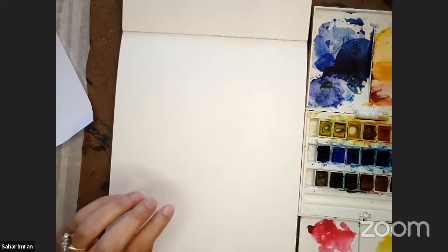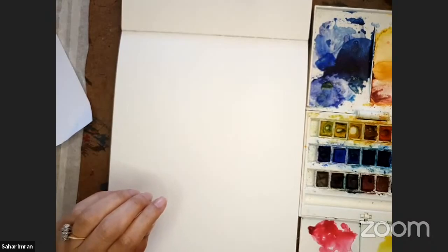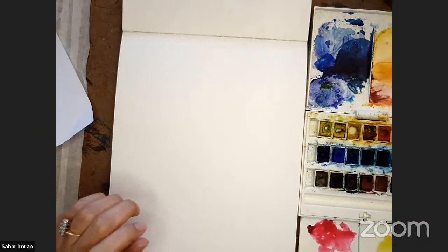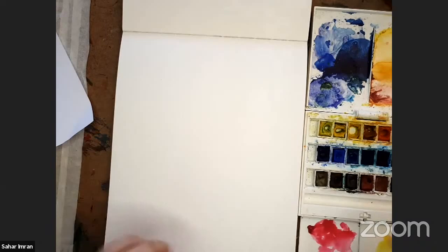I've got 2 jars of water here. Again, I sometimes forget to use the other jar, but it's just to clean my brush in one jar and then have clean water on the side, because obviously you don't want your colors to mix. That will just end up in a muddy mixture on your paper. So let's start off.